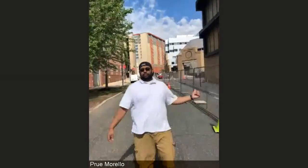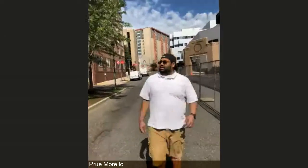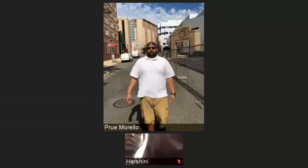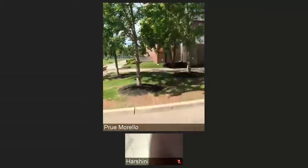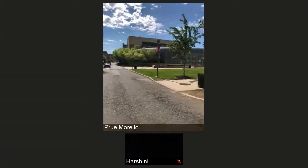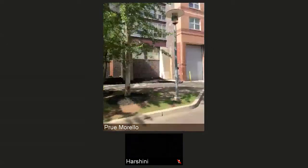Further up Central Avenue, you have Dunkin' Donuts. There is a Subway, a little Easy Mart, and about 3 blocks down Central Avenue, any and everything. There's a halal guy, there's a Qdoba.